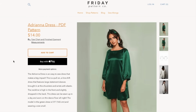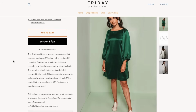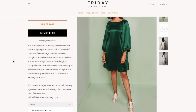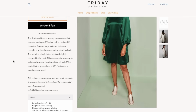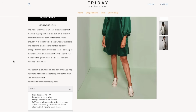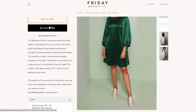Okay, this is the Adriana dress. The Adriana dress is an easy-to-sew dress that makes a big impact. Pull-on, A-line shift that features large statement sleeves brought in at the shoulders and wrists with elastic. The neckline is high in front and slightly dropped in the back. Sewn up in a day and worn on the dance floor all night. The model is 5'5" and wearing a size small. So she's a 5'5", and that's my height, and it's sitting right above her knee.